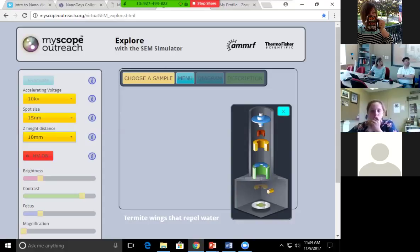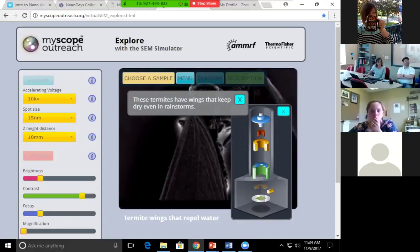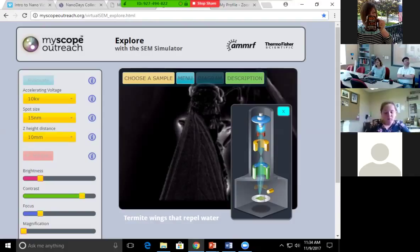So when I do that, I basically turn on my electron microscope, and it shows it working. It's zapping from the filament all the way down, and the electrons are scanning across the sample. And so I would like to put this to the side, but I don't think I can. No, it won't go. And then it'll give you these little tips. Termites have wings that keep dry even in rainstorms. I'm going to get off there. And there I am looking at my termite.